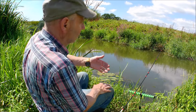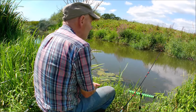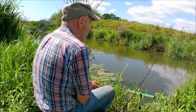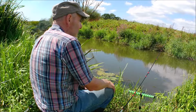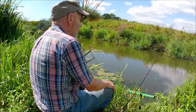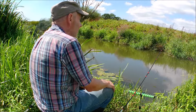When I first struck into it, I actually thought, in my head, it was possibly a decent roach, you know. But as I was playing it more and more, I could feel it was going more and more for the bottom. I knew then it was something really decent. So I thought it might have been a bream, but... ah, great stuff.